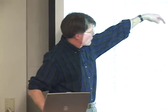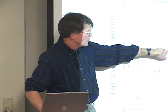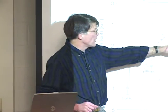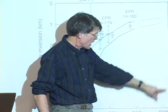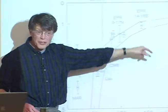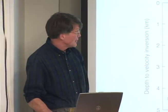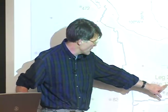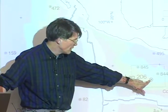And this was 504B, which never got down to the depths where you might expect the gabbros or the magma chamber. Doug's bright idea was to go out here to very fast spreading crust and drill a hole so you could get to it without having to drill so deep, without having to do so much work. And he was right. He picked a spot here in the Eastern Pacific. This is the site that we drilled here.